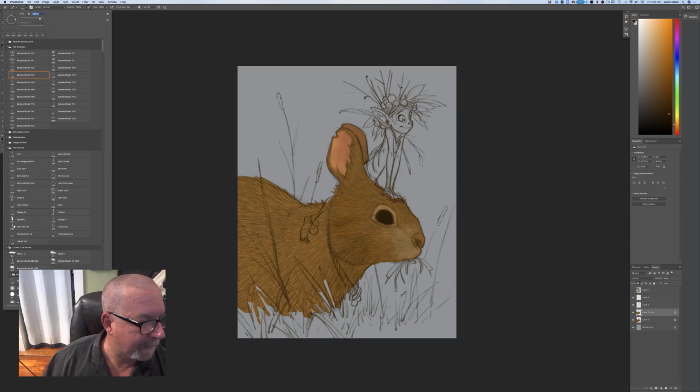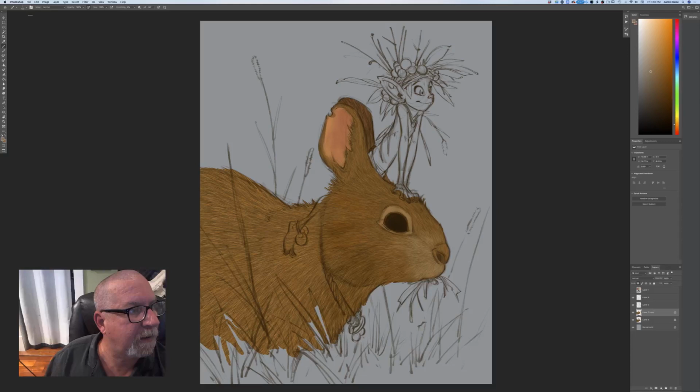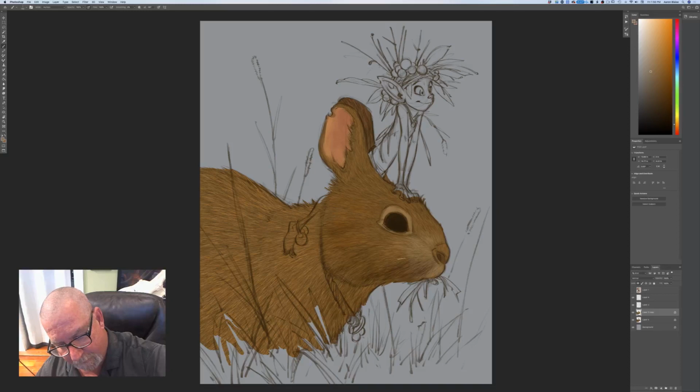Now, this is where doing the fur brushes here gets kind of fun. Because I want him to be kind of in shadow, I can either paint over it, or I'm going to just experiment a little bit. I'm going to change my blend mode on my brush to multiply. And what that's going to do is create darker fur.